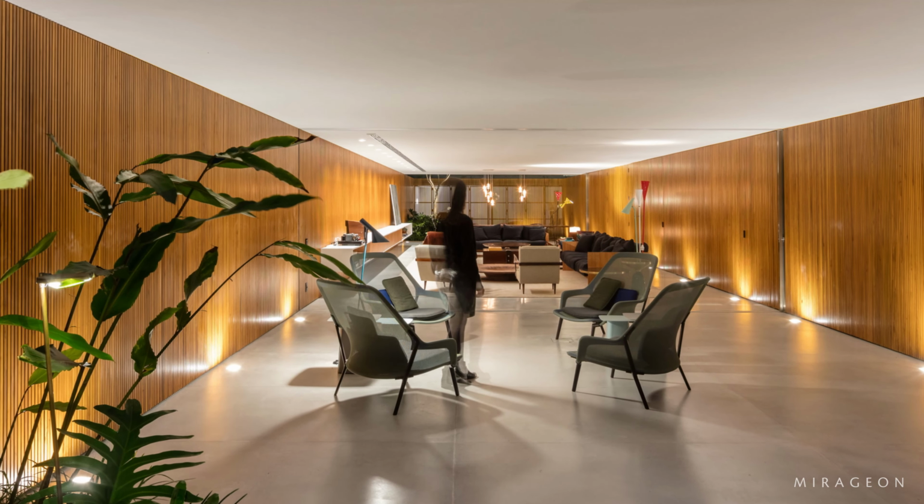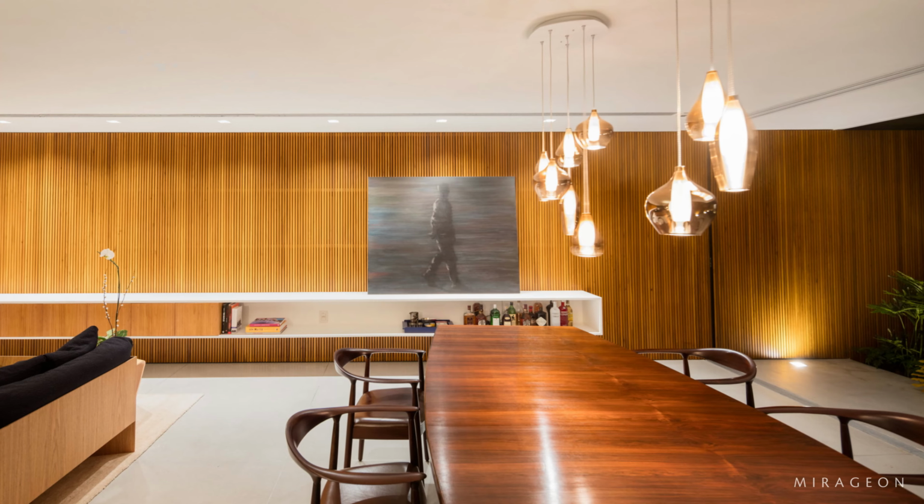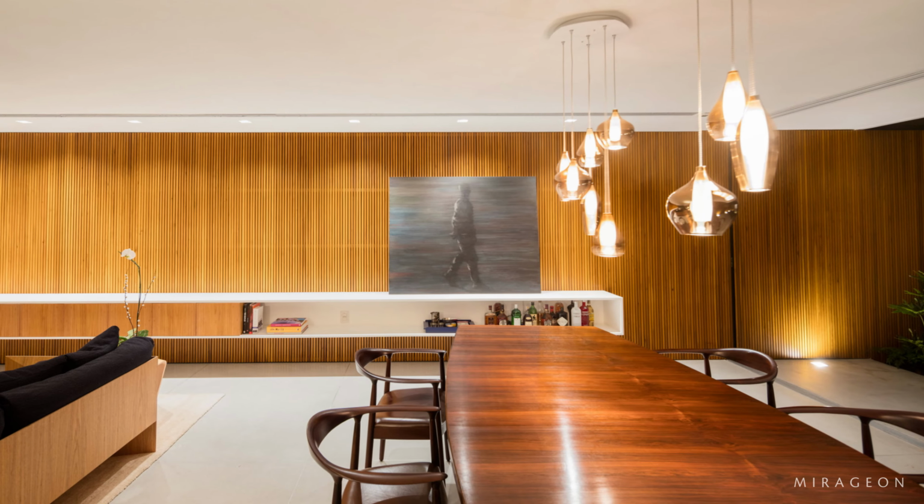The entire project revolves around the dissolution of boundaries between the interior and exterior, creating an intense spatial dynamic.